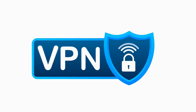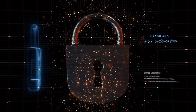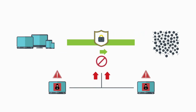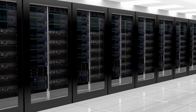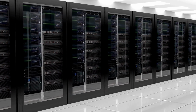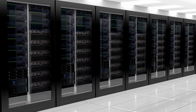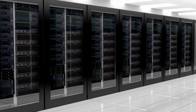NordVPN is one of the safest VPN providers out there. NordVPN encrypts your traffic with AES 256-bit encryption and offers secure tunneling protocols to ensure that your data is safe. The AES 256-bit encryption method is one of the most secure encryption methods we have today. Moreover, NordVPN servers run on RAM-only servers. As a result, user data cannot be stored server-side, since there's no hard drive to store it. So, the information on the server is deleted with every single reboot.